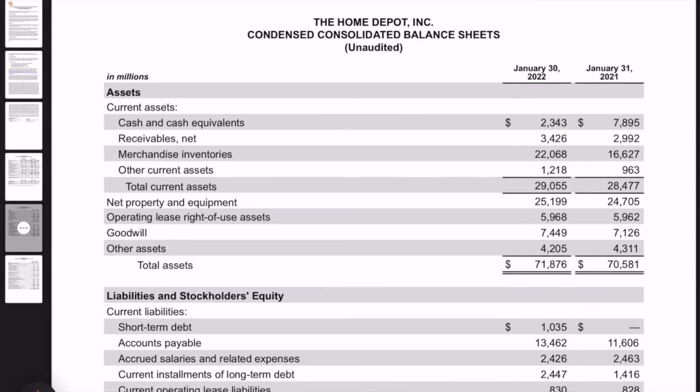Now, in terms of their balance sheet, let's go through their current assets. They have cash and cash equivalents. This is actually down year over year, which means to me that they've made either some form of acquisition or they're paying down some of their debt. They're doing something with their cash, and that's what intrigues me immediately. I want to know what that is.